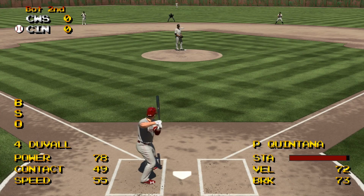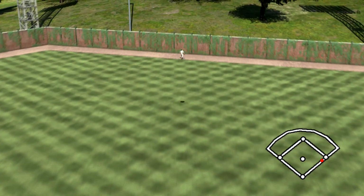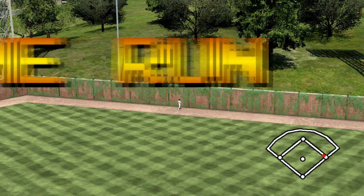You're looking at MLB The Show 17, and today we're taking a tour of the 4 classic stadiums that make their debut in MLB The Show.